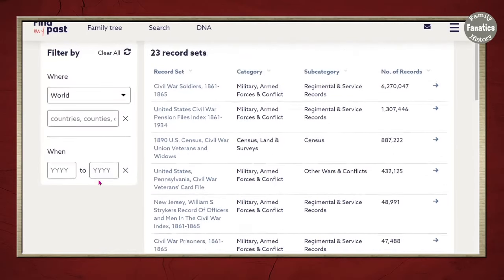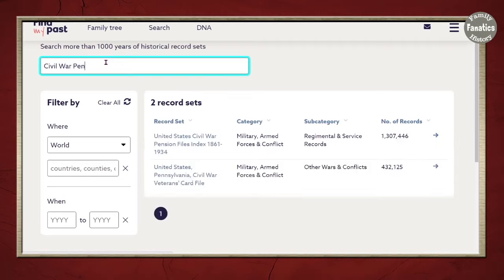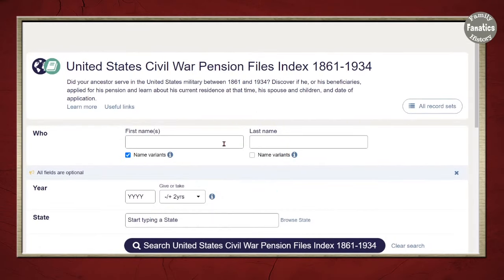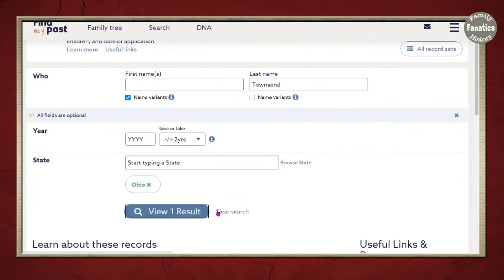That would be great. We want to focus on the pension file, and if you ever want to ensure that you get the correct pension file, then type in pension in the search bar and you'll be able to access it right there. Click on that record, and now you have several options. I'm just going to type in one surname, and I'm going to ignore the date, and I'm going to type in Ohio. There's one result.